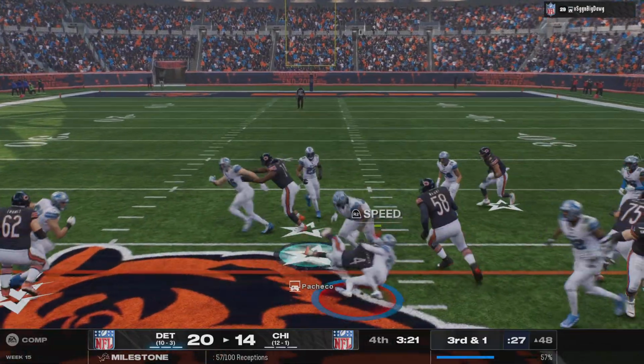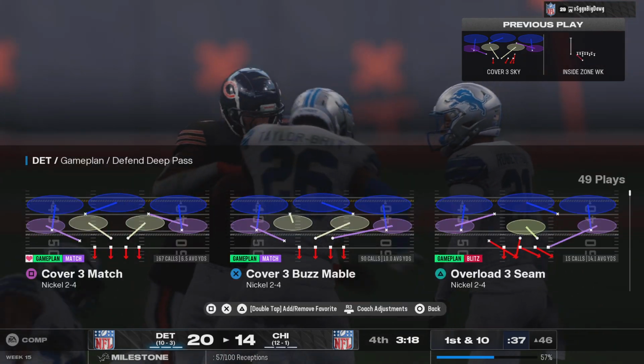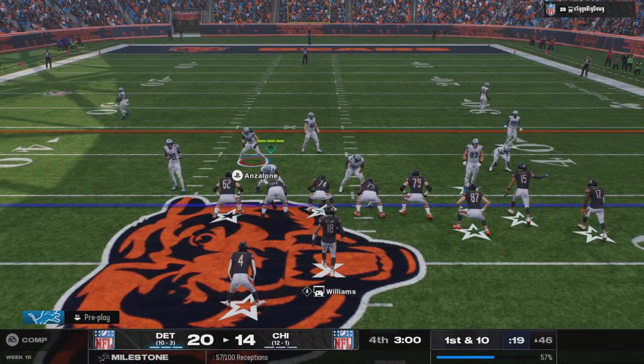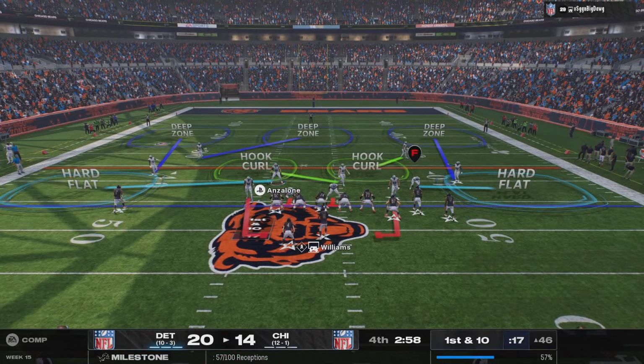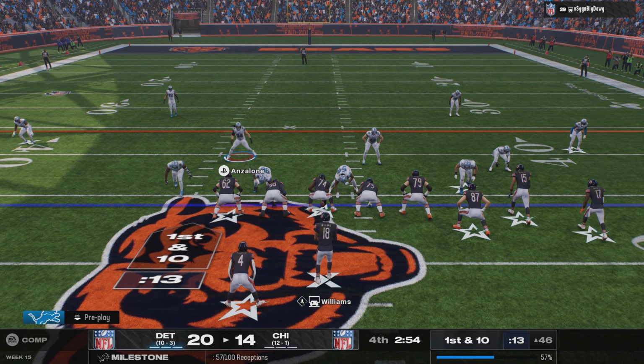They'll try and run it here with Pacheco. And he's going to have a Bears first down. They're able to convert, albeit not by much, but they get it on 3rd and a yard. First down. 1st and 10 at the 46-yard line.